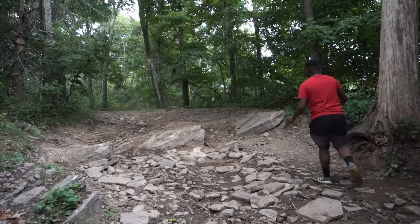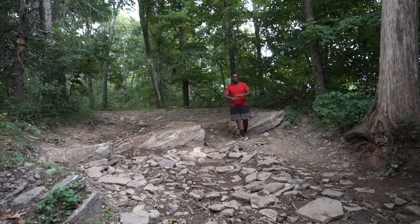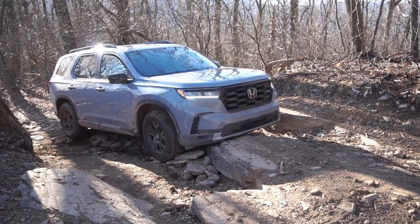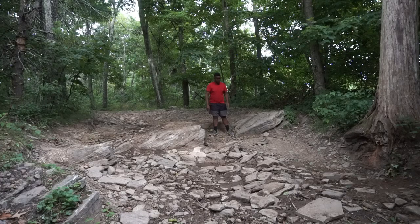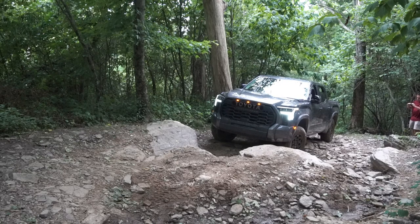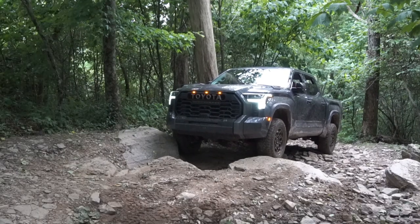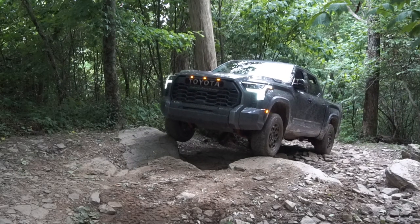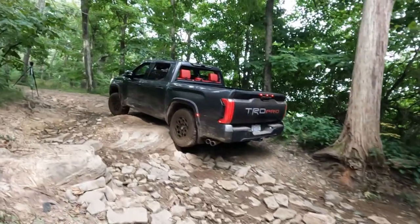So this obstacle over here is what tripped me up with the Pilot Trail Sport. Now I'm in a completely different truck, completely different vehicle. The line I tried to take was up here, which didn't really end well because it wasn't tall enough. But the line that I should take, have passenger here, driver here, crawl right up, piece of cake. Okay, we're gonna go up. That's crazy. That's crazy, guy. I'm not even touching the gas.